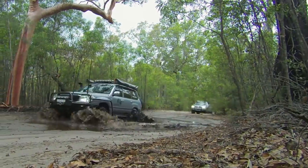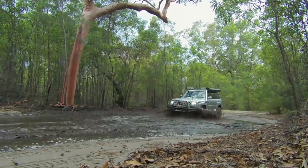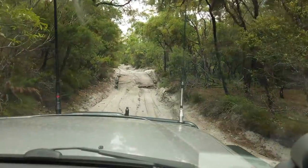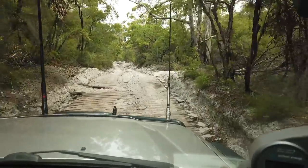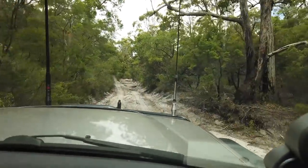We certainly could see that Fraser Island also had a bit of rain, as there was a lot of water on the tracks and some good puddles. Yeah, that looks quite interesting here. Seems like people used to get stuck here with all their wood.